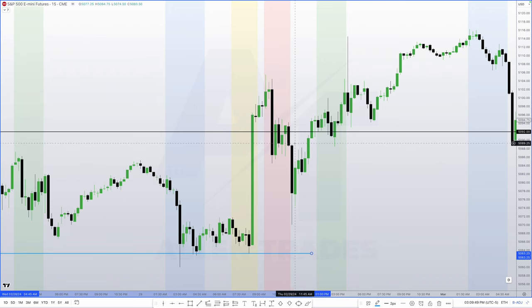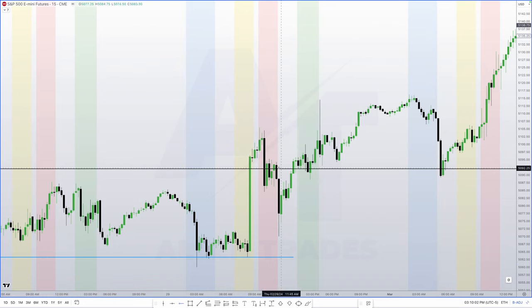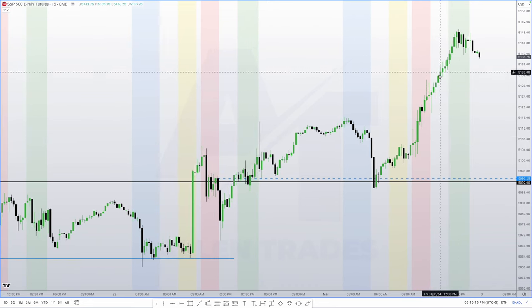So that is a high probability order block, which will always be accompanied with some sort of imbalance, like a fair value gap in this case. We tap it one more time. If I put a line on the open, this blue line is the order block open, and we come back into it one more time, and then we rally on Friday going into the close.